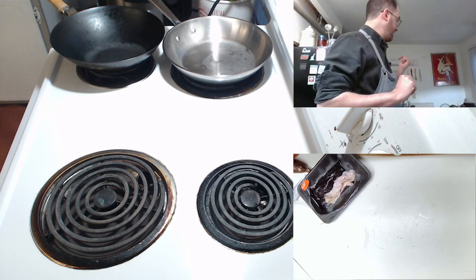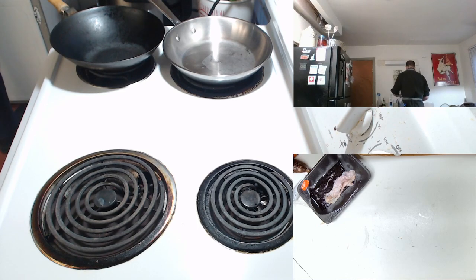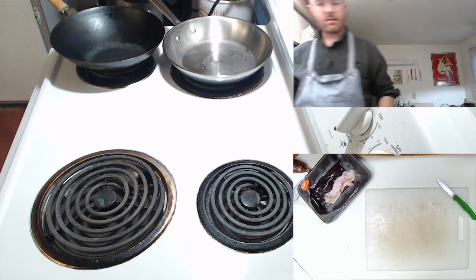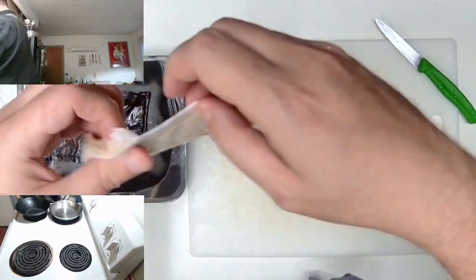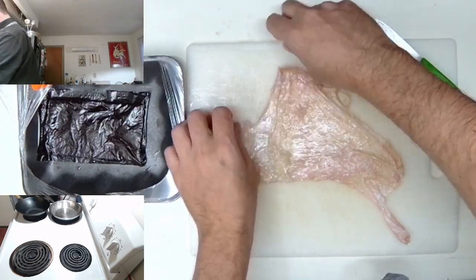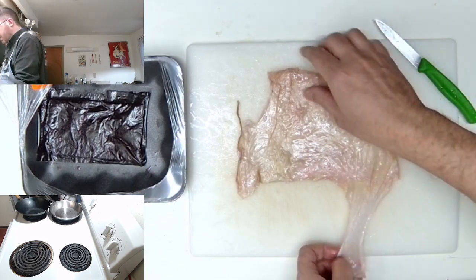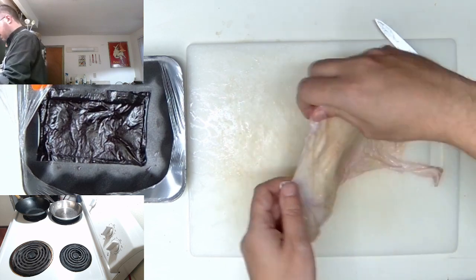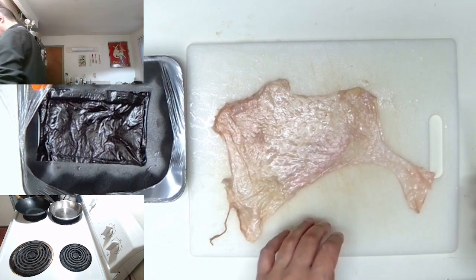In the meantime, while that is pressure cooking up, I'm going to bring back my board, make sure I've rinsed the hand soap off. And I'm going to show you how I'm going to deal with this guy, the skin here. I did this once on my own time with chicken skin, and it worked great. So I think we're going to do it here. And it's a neat way to add texture.